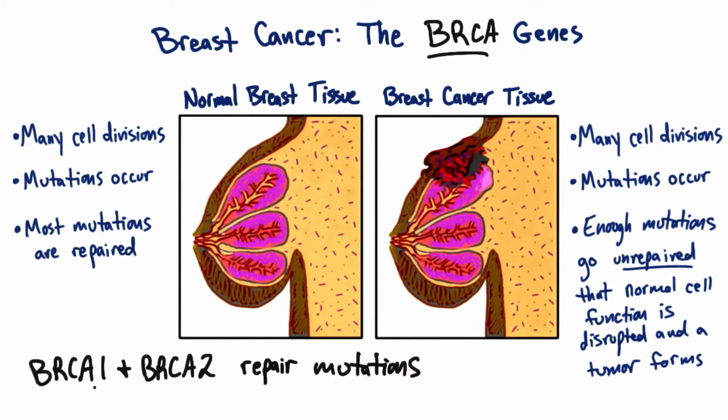Now, obviously, there are many important proteins responsible for repairing mutations when they happen, but two that are really relevant for breast cancer are the genes called BRCA1 and BRCA2. We might call them BRCA1 and BRCA2. Carol has a mutation in BRCA2. Other women have mutations in BRCA1. Either way, mutations in either of these genes disrupt this process of mutation repair and can lead to a much higher breast cancer risk. Let's chat a bit more about BRCA1, which has been pretty well studied.